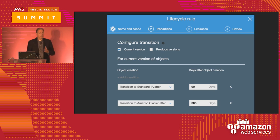And then you simply say and walk through it and say, object was created after X days, move it to S3 infrequent access, so in this case 90 days, and then after 1 year, move it to Glacier. So really, really simple to use the lifecycle management within AWS S3 to get those cost efficiencies.